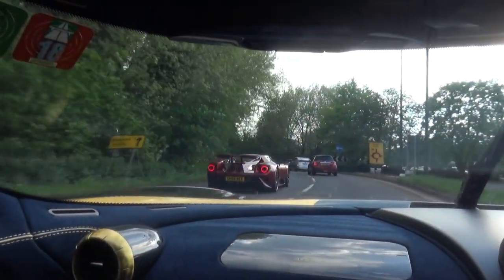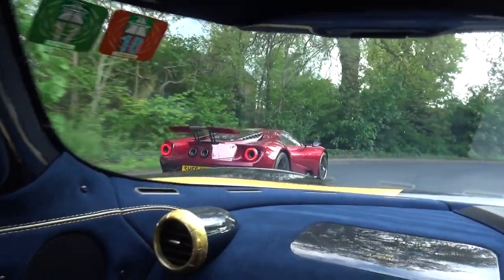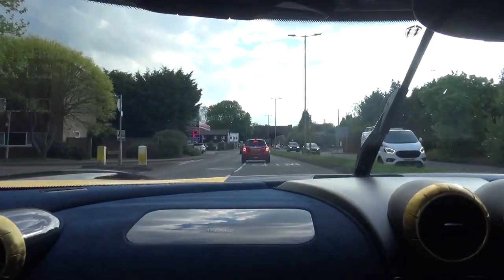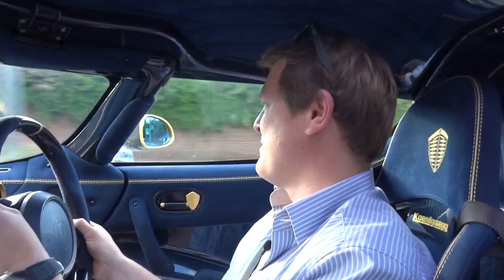How cool is this then? To see the GT out ahead of us. I love that thing on the road. It looks so epic as we make our way through town. Pop, pop, bang, bang. Heading out towards some more open stuff.